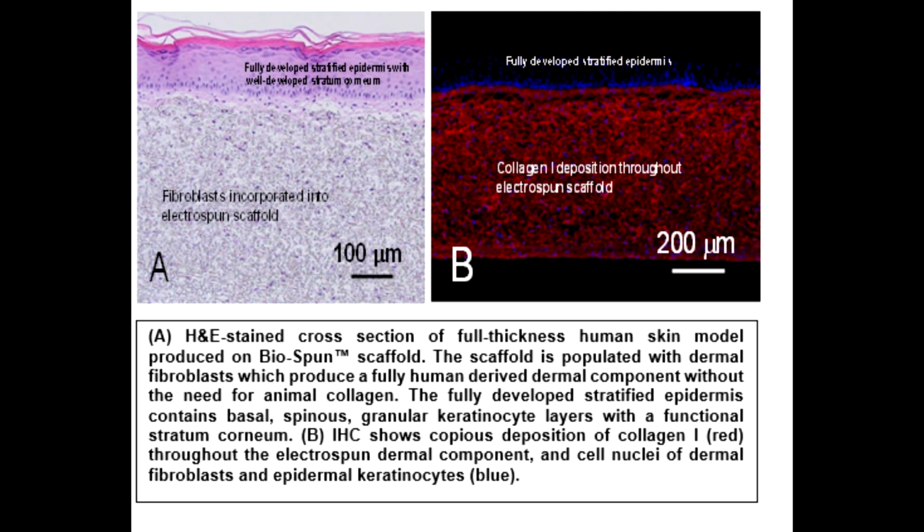When you began to work with Matt in 2018, what initially drew you to the biospun scaffold? Well, as soon as I first saw the biospun scaffolds, I immediately wondered if they could be used to create the dermal or stromal components for full-thickness skin and other epithelial tissues. The first thing we tried was with skin, and it was one of those rare times when we had immediate success from the very first try.